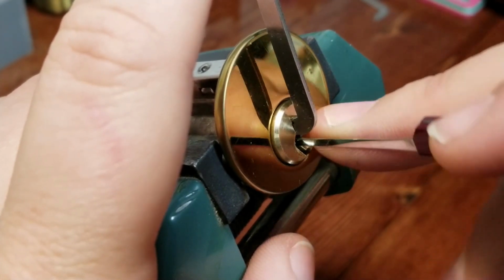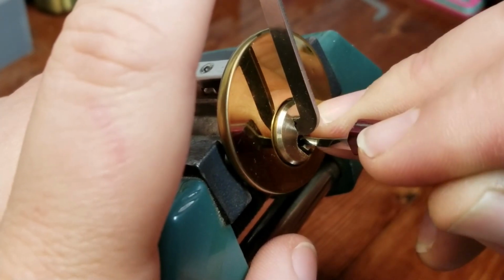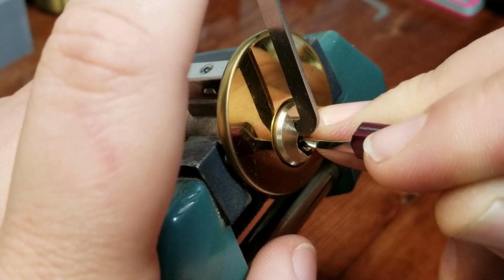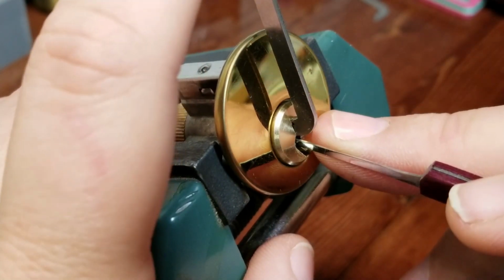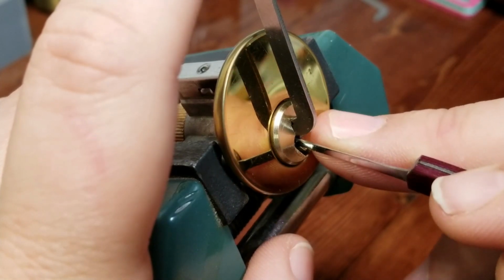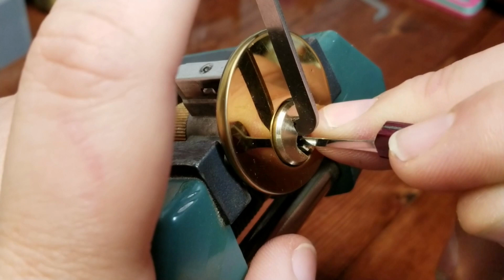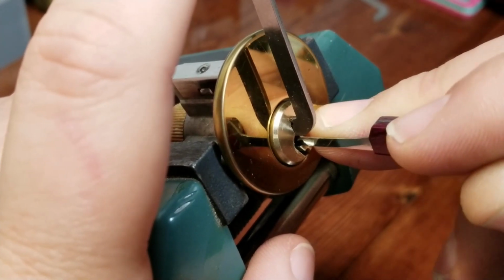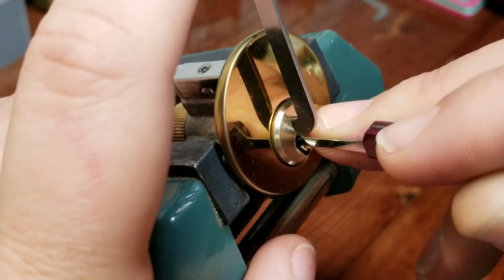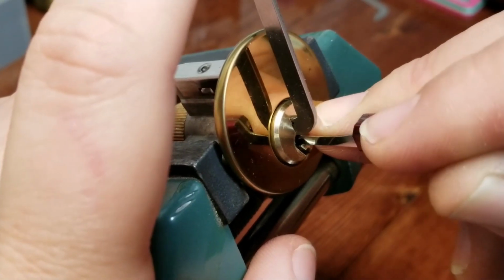Back through the stack. 1, 2, 3, 4, 5. Nothing. Back through the stack. 1, 2, 3, 4, 5. I think maybe 4 is giving me a little bit of feedback again. I'm not real sure.